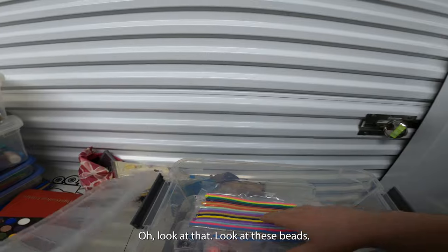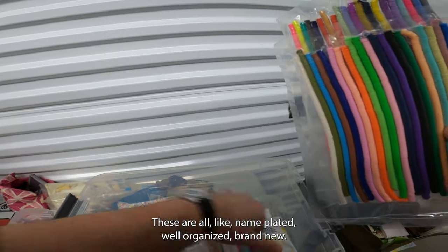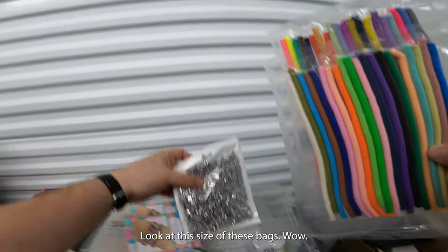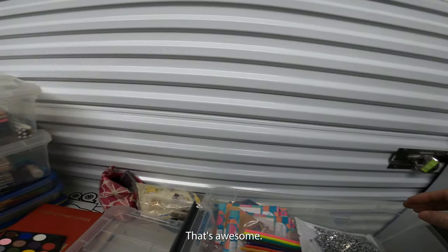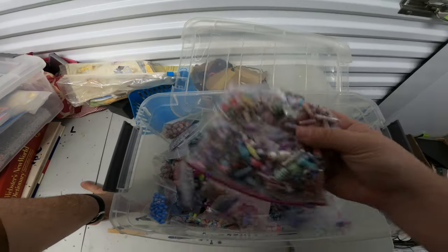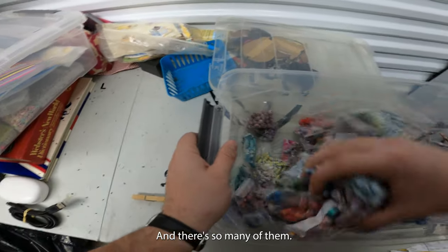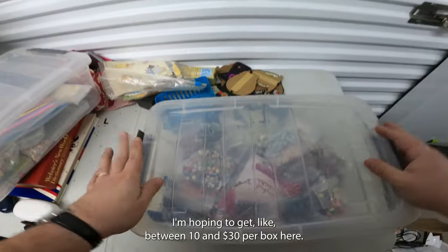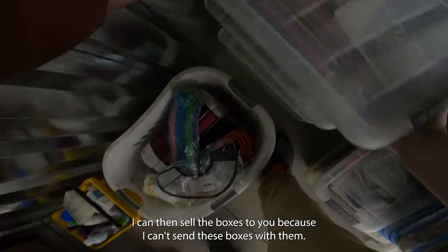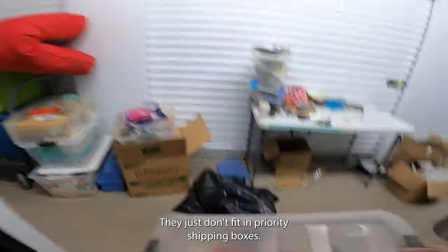Let's do these. Whew, look at these beads. These are all name plated, well organized, brand new. Look at the size of these bags. Wow, that's awesome. And this is gonna be awesome for the people buying them. Look at this, guys. Look at all these beads. These are paper beads, I think. I think these are called paper beads, and there's so many of them. Wow, okay, cool. I'm hoping to get between $10 and $30 per box here. And then guess what? I can then sell the boxes too, because I can't send these boxes with them. They just don't fit in priority shipping boxes.